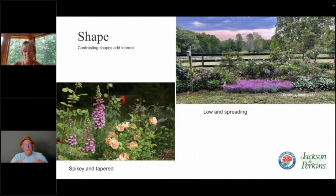A lot of the hybrid teas are well foliated, but the shape is fairly stiff and upright. They don't have sort of a graceful look that I tend to like. But there's absolutely a place for hybrid teas in a garden like this. They benefit from it as well. They go very, very well.